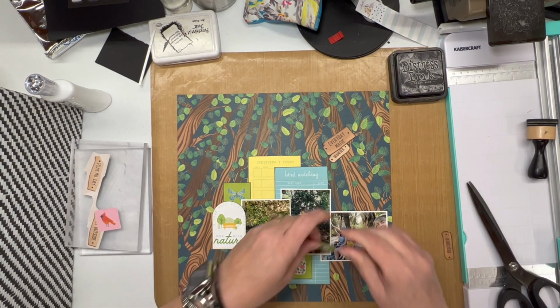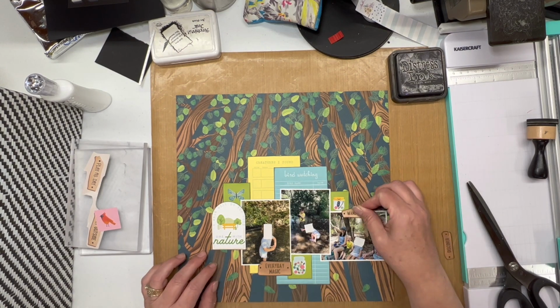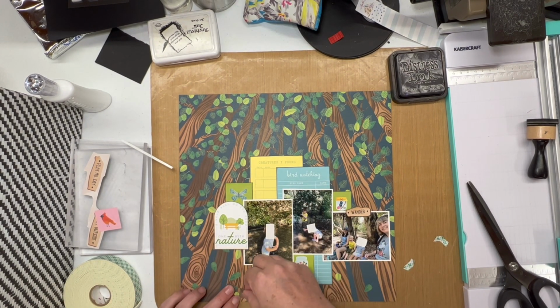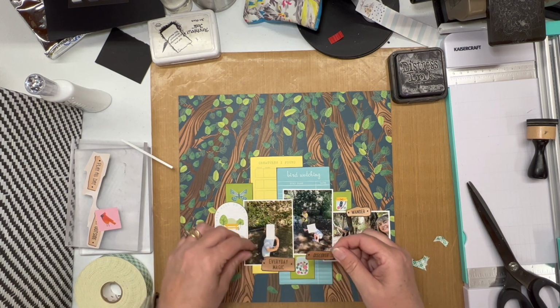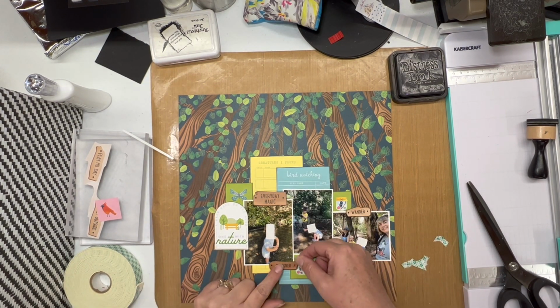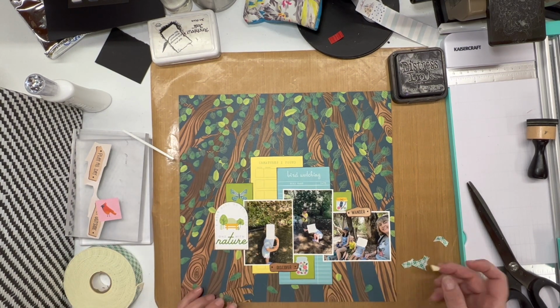There are times that I do cut that off and I do use other papers, but for the most part, this is how I prefer to do it. I thought this background paper was the perfect background paper for this, just because it has all these trees, and in the layout or in the photos there are tons of trees with a lot of tree cover in this area that we are playing in, and it's just a really fun place to take our lunches and go and hang out. And so we are just having a good time.